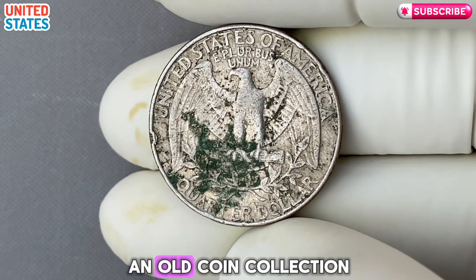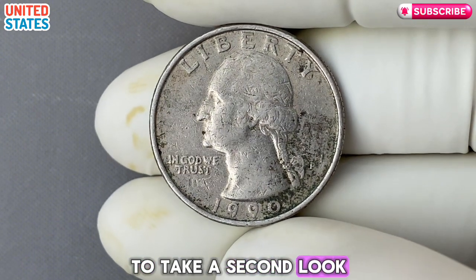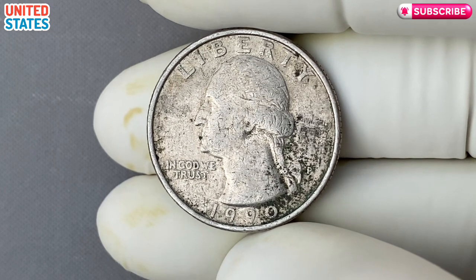So, if you've got an old coin collection tucked away, it might be time to take a second look. That humble quarter you once tossed into your jar could be worth far more than you ever imagined.